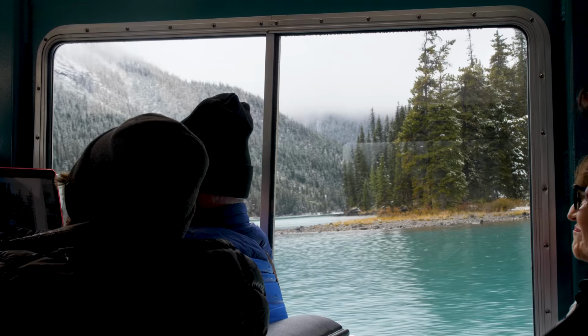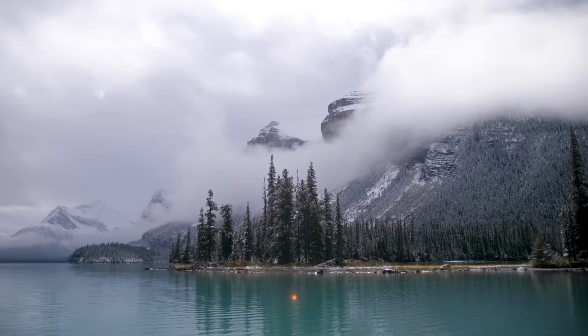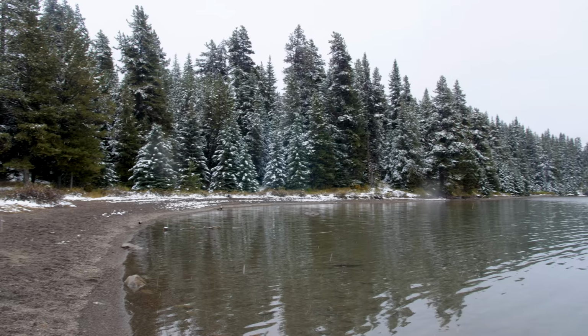So we made it here to Spirit Island. View is stunning and the mountains are just starting to come through too. Let me spin it around. It's getting quite sunny now as well. Check out those mountains. Maligne, it is Maligne, spelt really weird. Maligne Lake. Couple of facts for you. Only a couple.